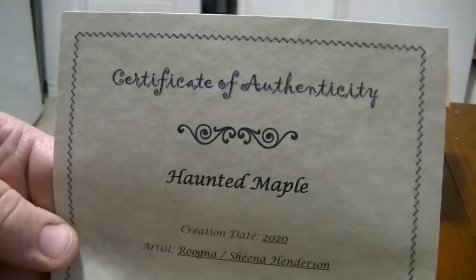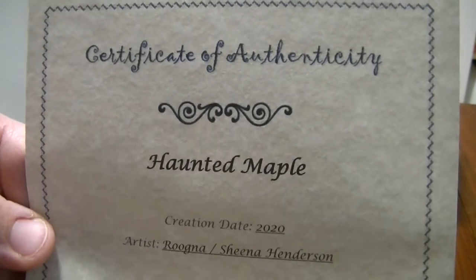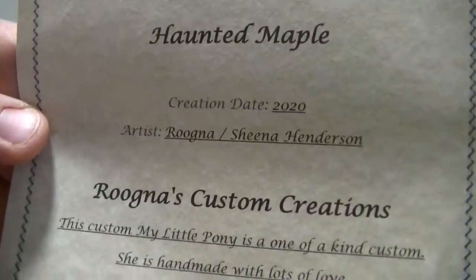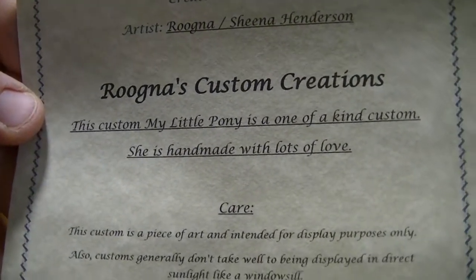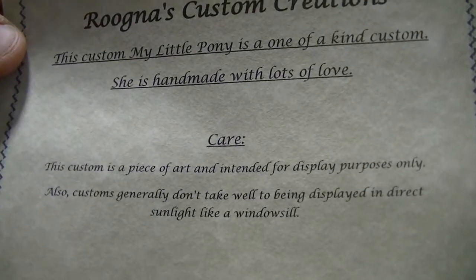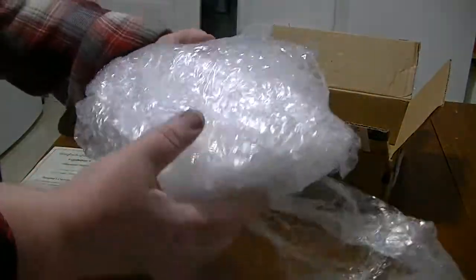Oh, this is cool. I love when people do this. A certificate of authenticity for Haunted Maple. Ooh, haunted. I don't know what she looks like, because I give the artist complete free reign, which means they could create anything they want. It just needs to represent Maple the pony. When you look at it, you need to know it's a Maple, but in a different style.